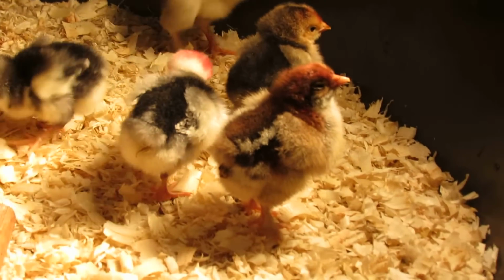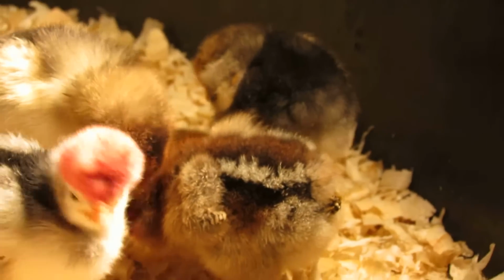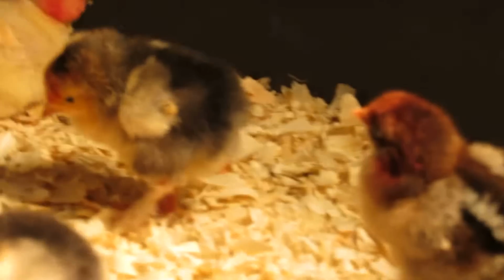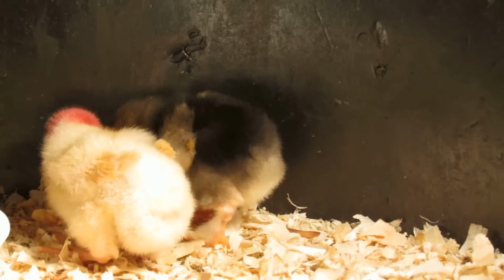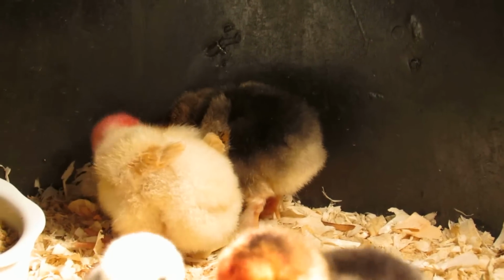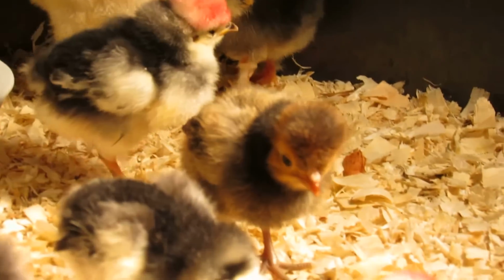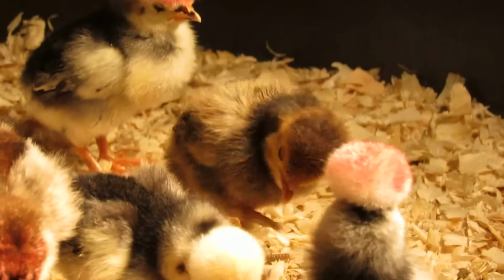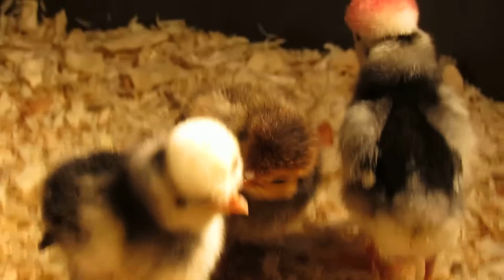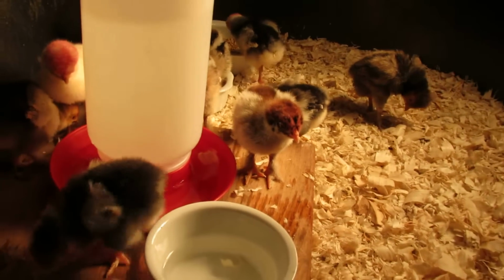That guy right there, that's a dark Brahma, or Brahmas, B-R-A-H-M-A-S. And that right there, that's a buff Brahma. And those guys come in only straight run. And what they mean by straight run is that they don't determine the sex, so you could get either a male or female, they don't really know. That girl right there, she's a golden Polish. I got 2 of those. Looks like I got 3 white crested Polish and 2 golden Polish and 1 buff laced Polish. I got 3 buff Brahmas and 3 dark Brahmas.